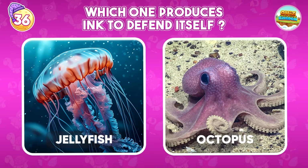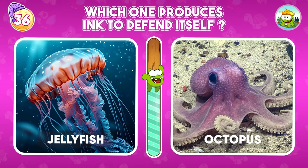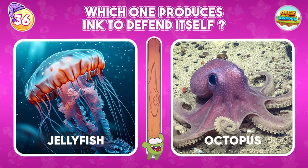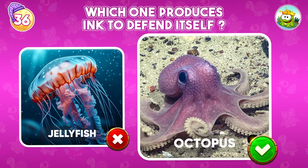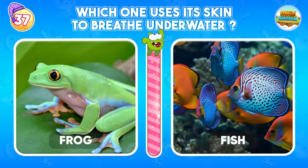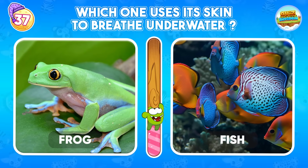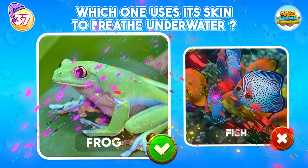Next, which one produces ink to defend itself? Yeah, it's octopus. Which one uses its skin to breathe underwater? Frog.